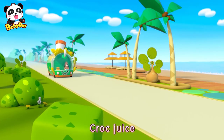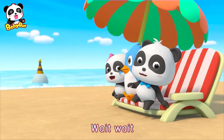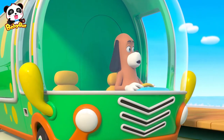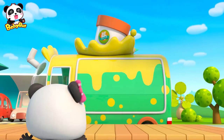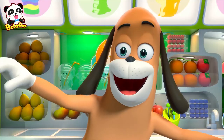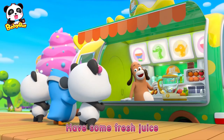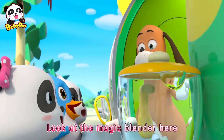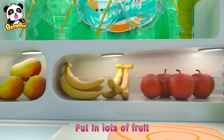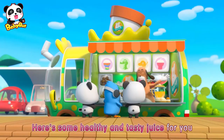Tasty juice! Croc juice, dino juice, and rainbow juice! Wait! Come over here, have some fresh juice. Look at the magic blender here. Aha! Put in lots of fruit. Chug, chug, chug. Here's some healthy and tasty juice for you.